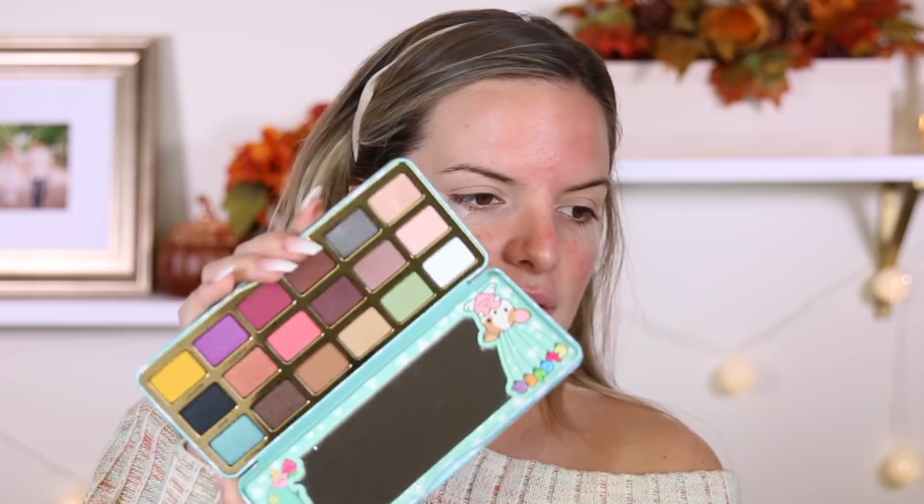Okay, so I'm actually going to be using the Too Faced I Want Candy palette. I have a whole box here full of makeup to try. You see this? This is ridiculous. And I also have this Too Faced palette, what is this called? I'm guessing this is the Clover palette because it just says Clover on here and it talks about his dog Clover. I don't know which one we're going to use.